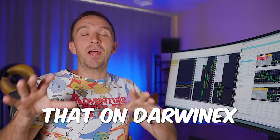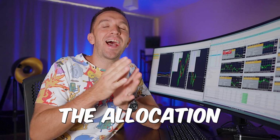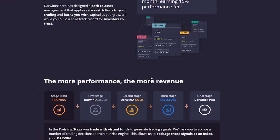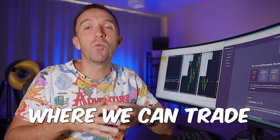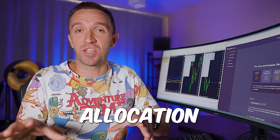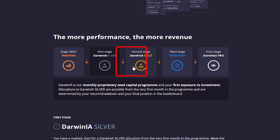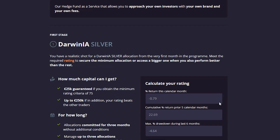Now remember that on Darwinex we need to achieve at least 2% monthly in order to get the allocation. If you go to Darwinex Zero and you go to capital allocation, you can get familiar with the program, but pretty much we pay a monthly fee to have an account where we can trade live money. And if we perform well, if our expert advisor is profitable, we will get allocation. And the good thing is there is no maximum daily drawdown or minimum trading days. You just need to go through the different stages and show that your expert advisor is profitable in the long term.